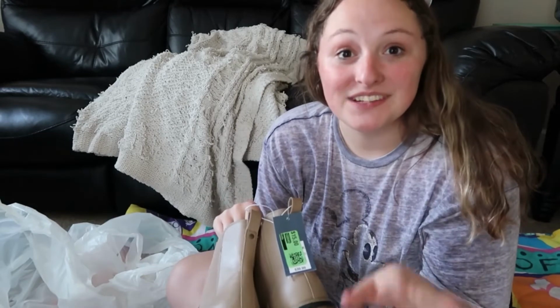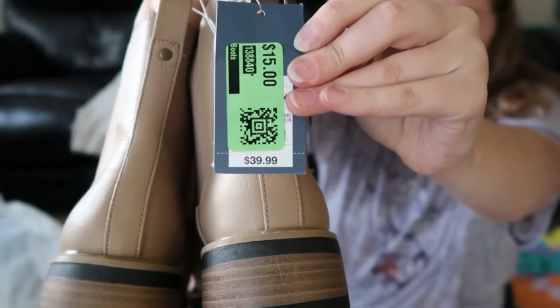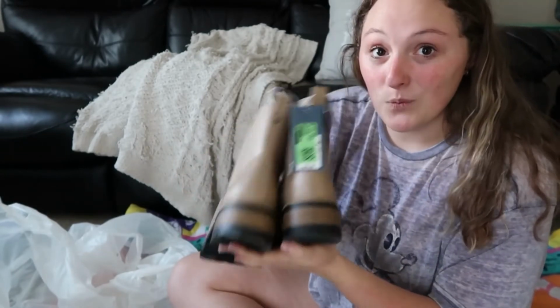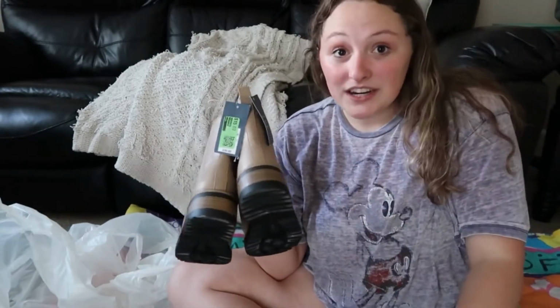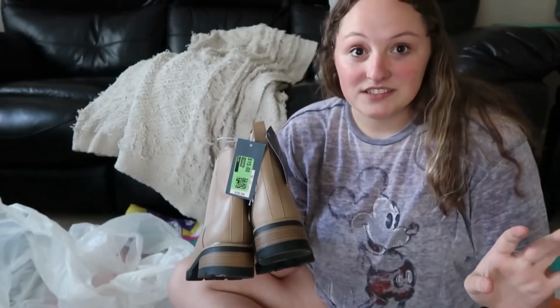So cute. Remember at the beginning when I told you $41.51 for everything? These boots retail for $39.99. Wow. So just these boots is worth what I paid for everything. And these are priced, on here it says $15, and in the store it said on that entire aisle of shoes, priced as marked, okay?